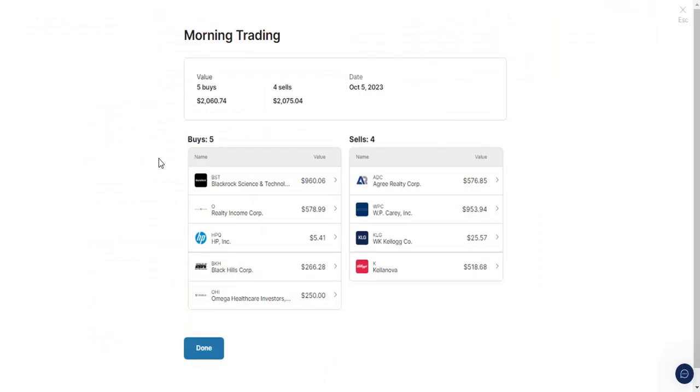And we'll take a look and see where this was deployed. You can see most of it went to BST, and pretty much picked up what Agree was sold for. HPQ, this is a dividend drip, and part of the Kellogg's and WP Carey proceeds looks like there was Black Hills picked up, as well as OHI. Of course, BST was part of that too, the WP Carey. So I think actually WP Carey was BST and the Black Hills was the Kellogg's, is how that went down.